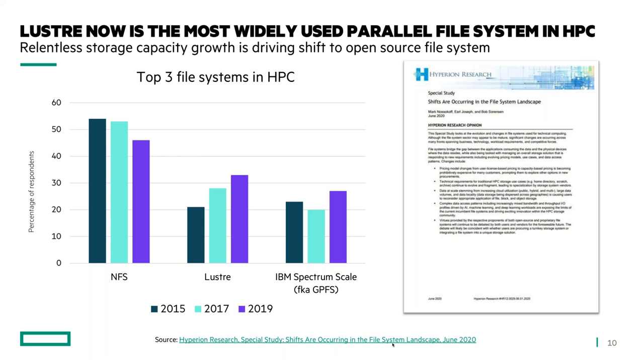where Hyperion Research did multi-client studies in the years 2015, 2017, and 2019, tracking the usage of different file systems in HPC. And as you can see, NFS is still the most widely used file system, especially for workgroup and departmental HPC clusters.